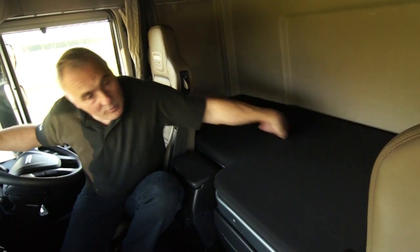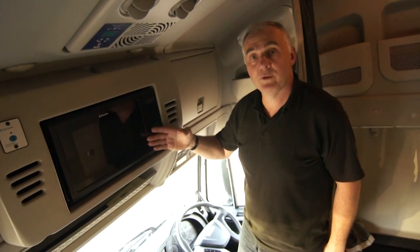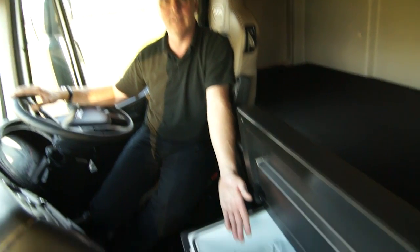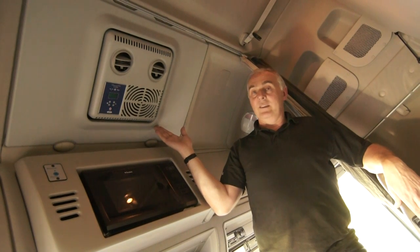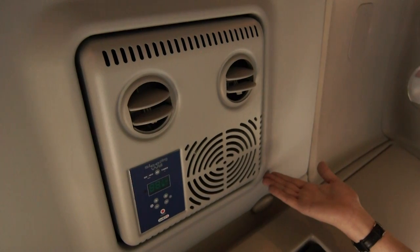In the Iveco, we have a very long and very wide bed for a good night's sleep. Hot meals are no problem, there is the microwave. To make yourself a good meal, not only have we got a microwave, but we also have a fully functioning fridge. On hot southern European evenings, the self-contained air conditioning unit will keep you cool while sleeping.